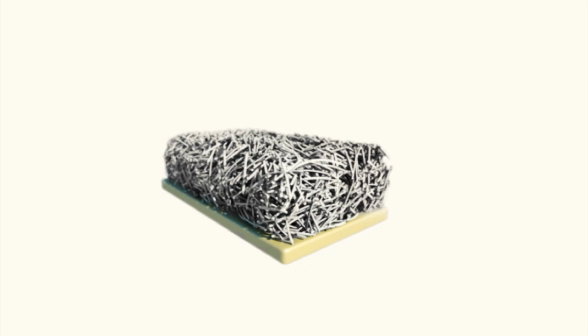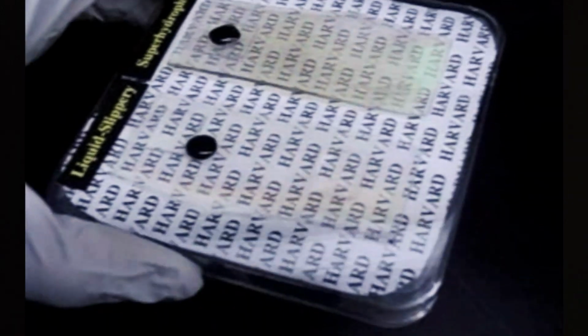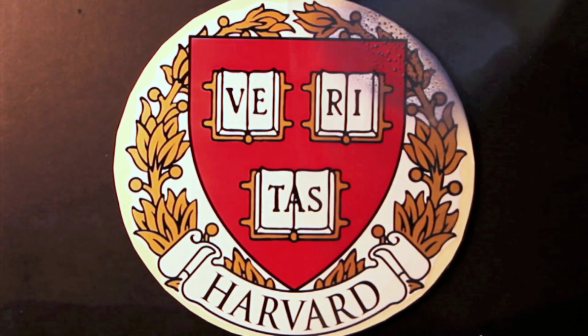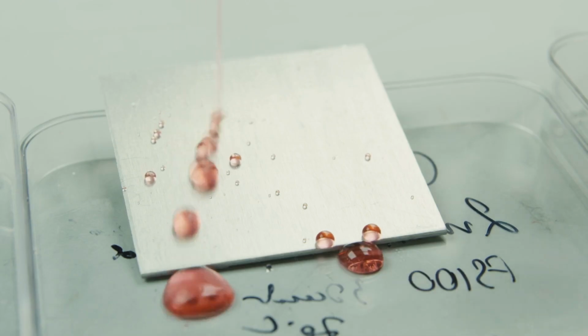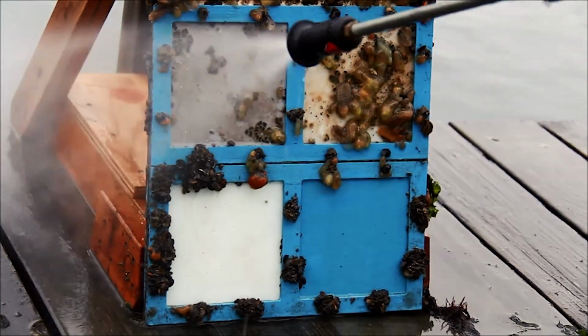Slippery, liquid-infused porous surfaces, or SLIPS, consist of a nanostructured material infused with a lubricating fluid. These slippery surfaces repel almost any fouling material that could accumulate on a surface, from bacteria to ice, water, oil, dust, or other contaminants. Researchers have incorporated these surfaces into various technologies and applications, which are currently being commercialized.